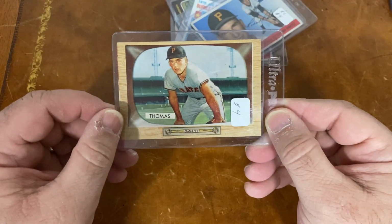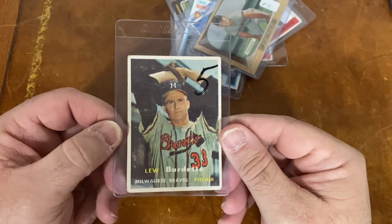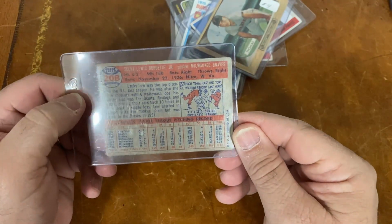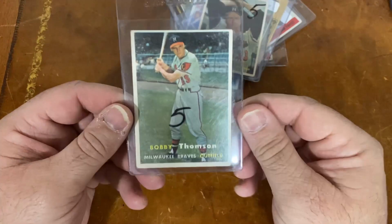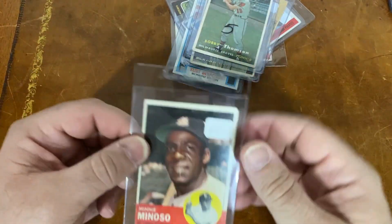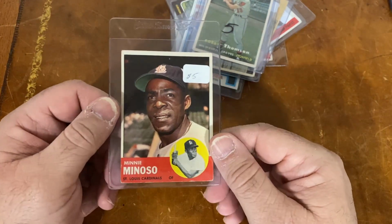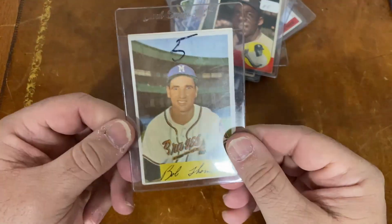'55 Bowman, Frank Thomas. '57 Topps, Lou Burdette. And again, most of these have some condition issues. These ones here were $5. It's a Bobby Thompson. Minnie Minoso, I think this might have been his last card as a player. '63. Another Bobby Thompson.